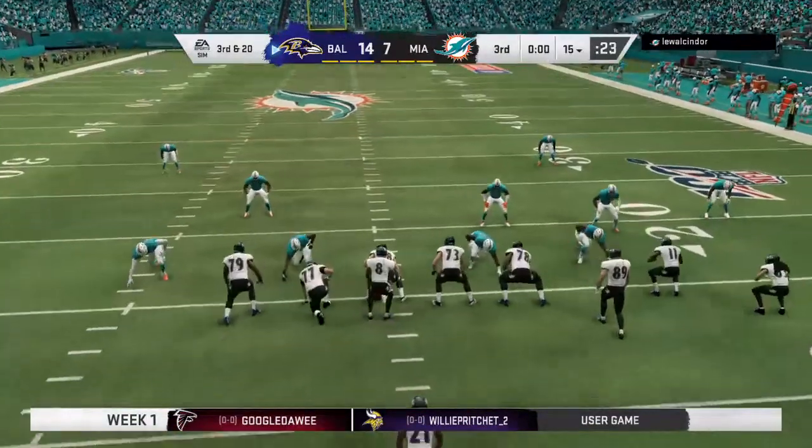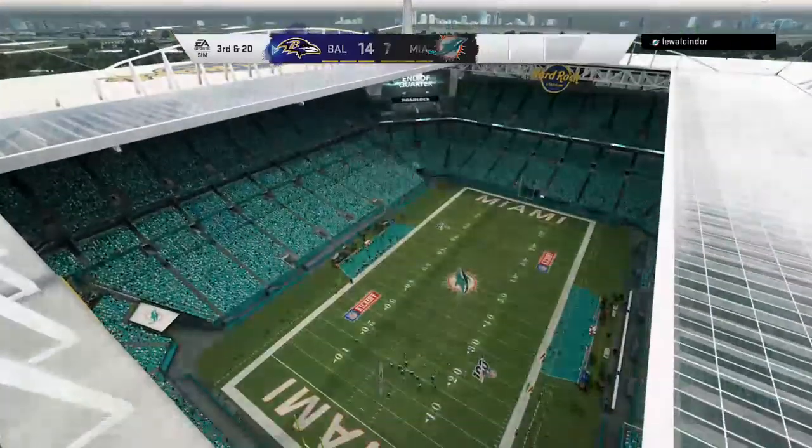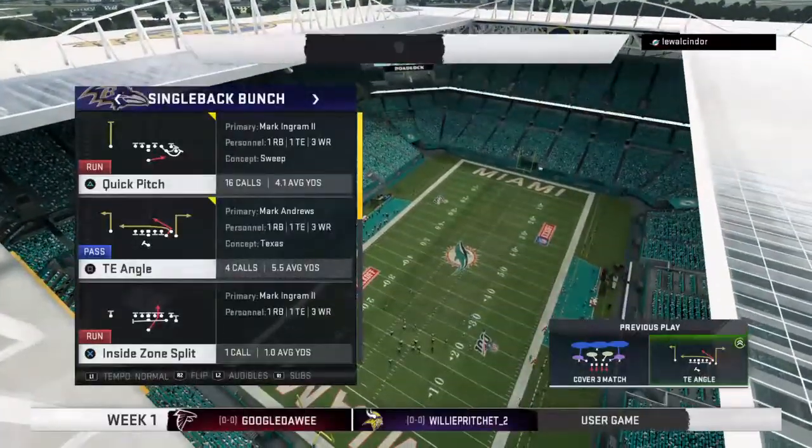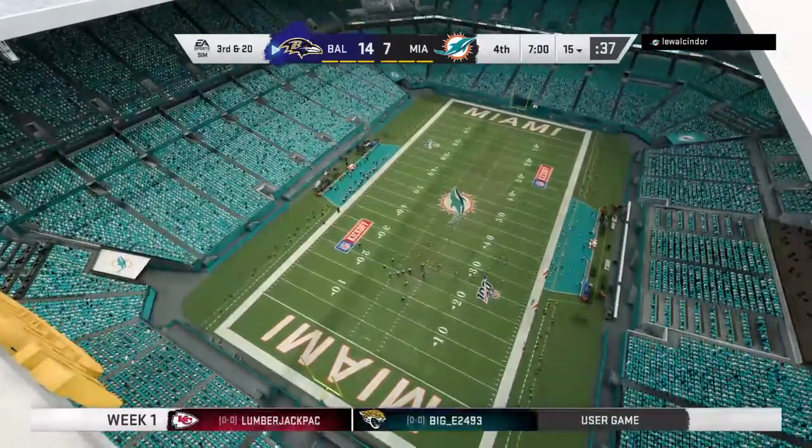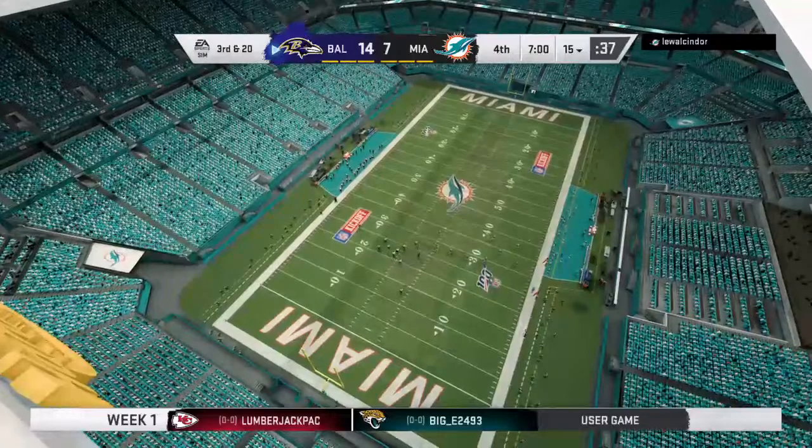Check. We are through 3 quarters of the NFL. Kickoff Weekend. That'll do it for the third quarter. Ravens 14, Dolphins 7. This is the NFL, and it's on EA Sports.